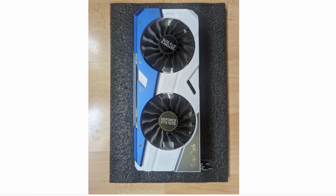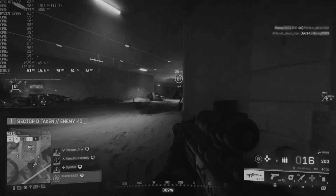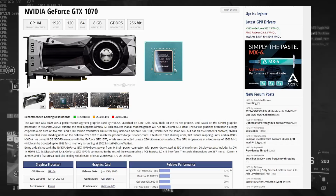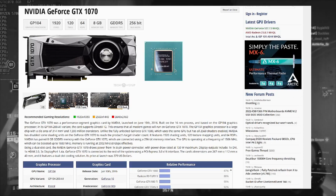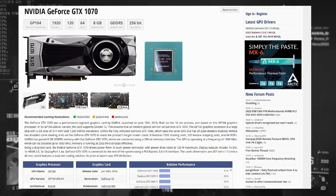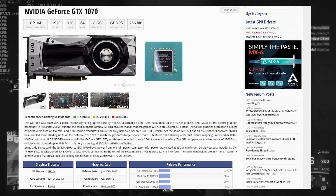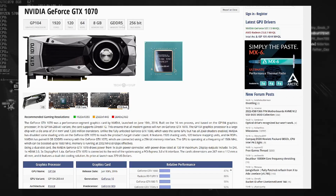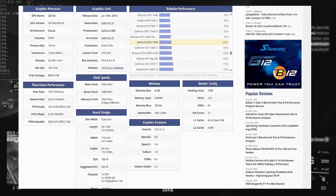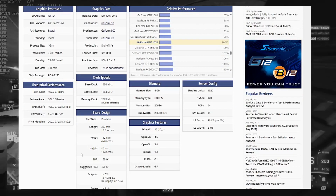So what was the 1070 bringing to the table when it was released in 2016 with an MSRP of $380? Now, being a 10 series card makes this a Pascal card, an architecture that needs no introduction. Nvidia has graced us with 1920 CUDA cores, 120 TMUs and 64 ROPs. There's the all-important 8GB of GDDR5 VRAM with a 256-bit bus. Yeah, no comment. There's nothing like progress, hey guys.